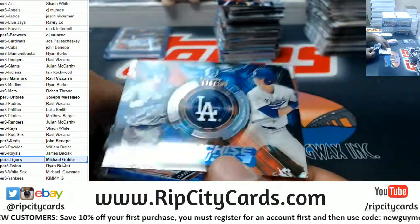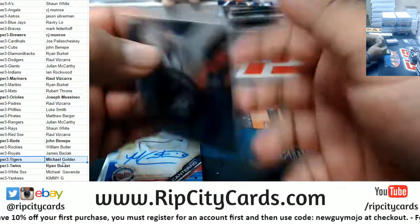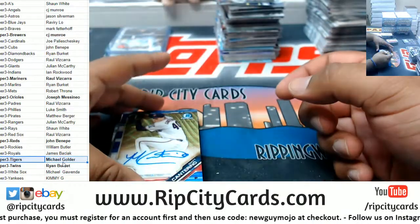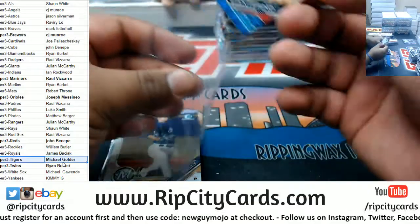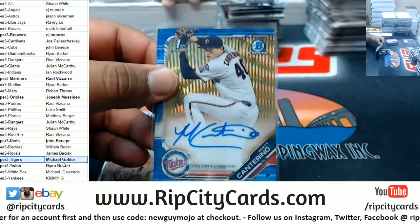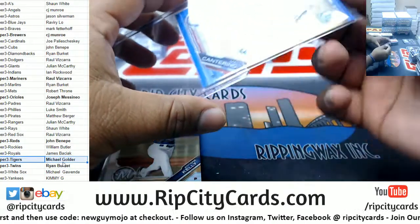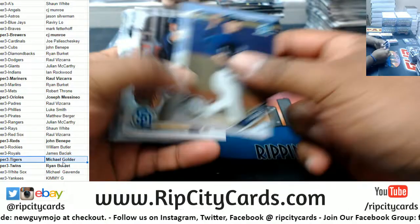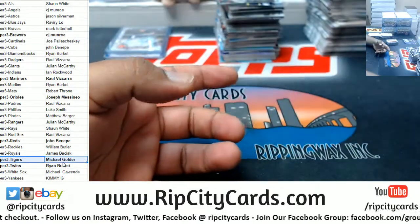What is this? The franchise future for the Dodgers to 250 right there. Insert for Hosey and Bush. Matt Cantorino to 150, Twins autograph. That's nice. That blue wave. That's nice. More chromies for the homies. Paper.